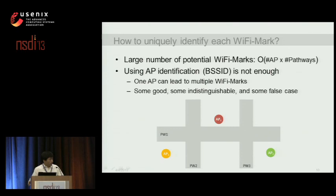And we mentioned there are multiple possibilities of Wi-Fi marks. Here we show an example. Given this layout of the pathways, let's focus on access point AP1 here. Depending on how the user walks, we are able to find many opportunities for these landmarks. Sometimes these are all valid ones, but it's difficult to really distinguish them. And we said that a landmark has to be uniquely identifiable. In some cases, if the user walks first towards the access point, then the turnaround will make some false cases. So we need some way to identify those.